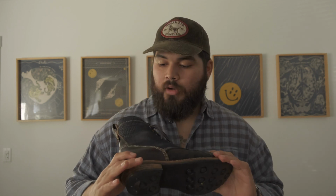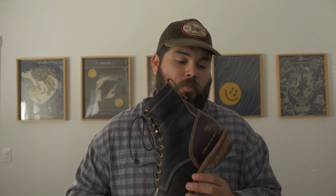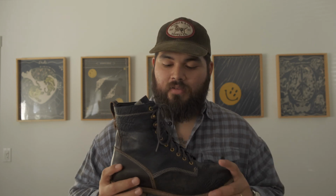So moving on to number 6, we have the Visvim Poundmaker. This is the release from 2023. This boot might seem to rank a little bit low to you guys, but I'll give you my reasoning why it's ranked relatively low for me. So first and foremost is the colorway. My preferred color of choice is typically the dark brown iteration of these releases.